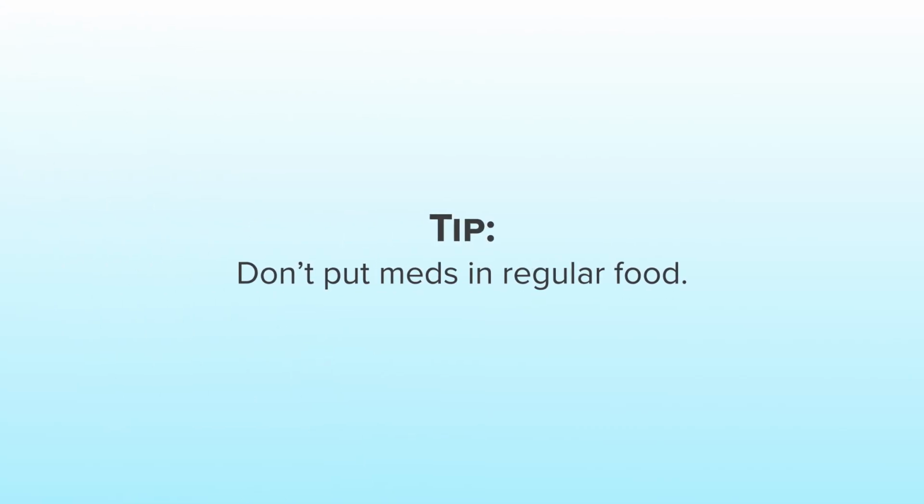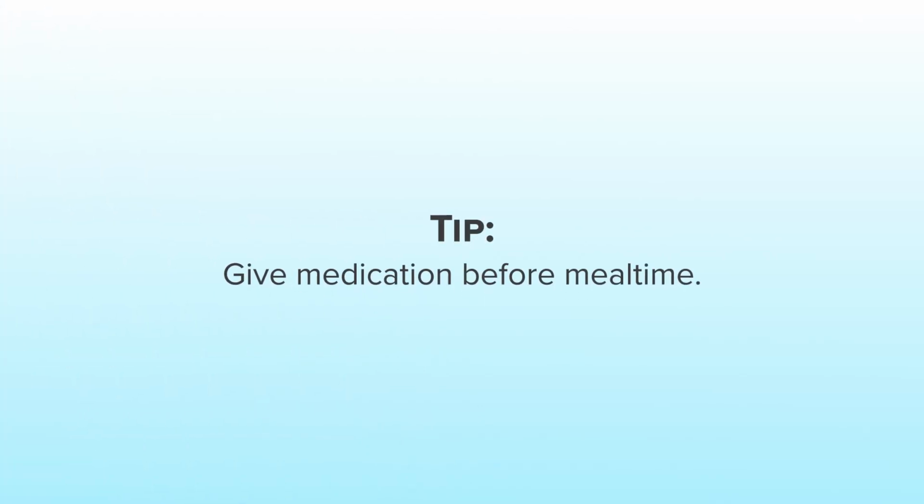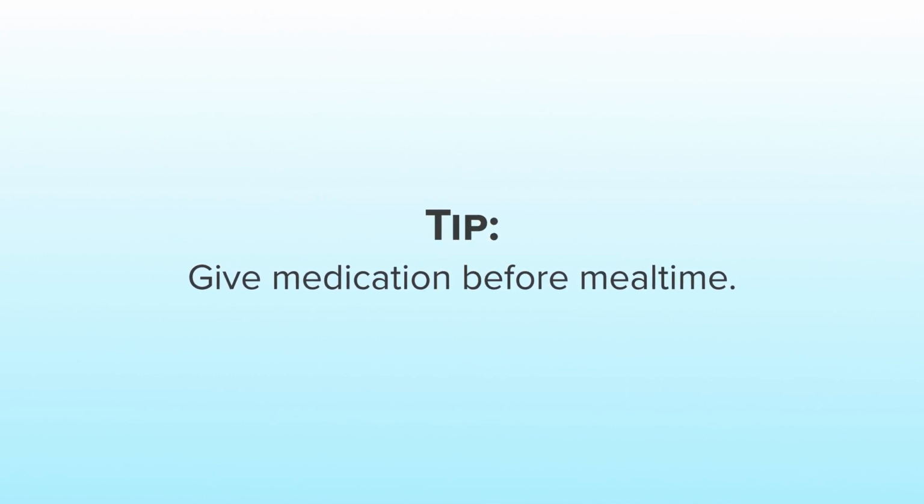Ideally, medication should not be involved in your pet's regular meals, especially with cats, because if you put the medication hidden into their regular food and they get a bad taste from it, they may start to avoid their food altogether, which could be really detrimental to their physical well-being. Ideally, provide medications at a time your pet is more eager to eat, such as right before a mealtime. Give the medications, reward your pet for taking them, and then give them their regular meal.